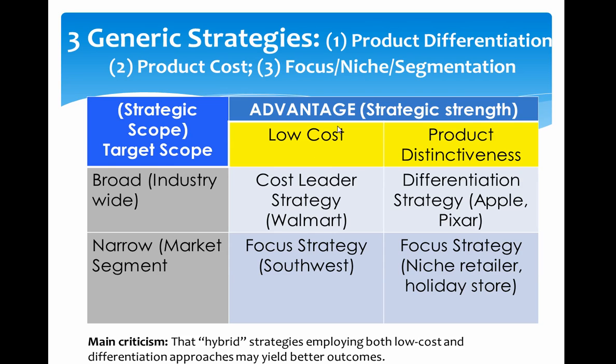Walmart is also an example of a company with a low-cost generic strategy, but they are appealing to a lot of people's needs. As you well know, they have a large product selection in pretty much any household item that you can imagine, and we go to Walmart because we want to buy cheaper, reasonably priced goods.